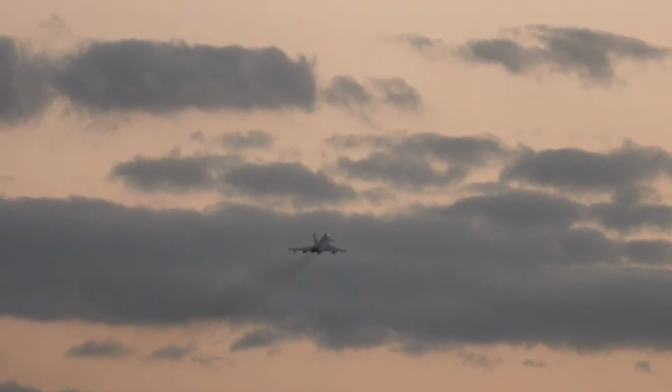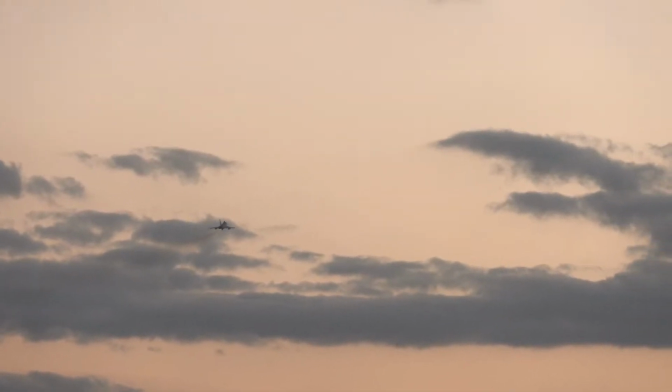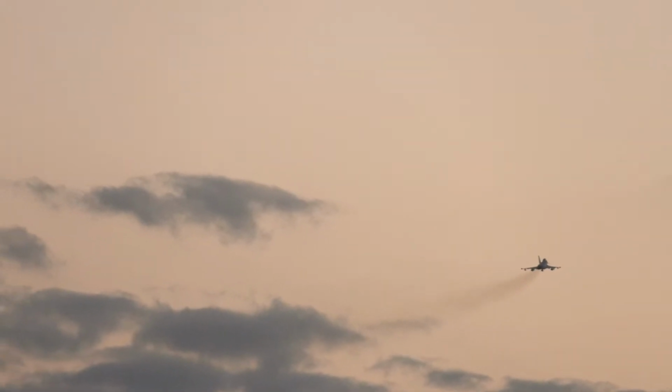Remember when you went to Lakenheath and you missed one of the aircraft? Yes. So coming up for you guys, it's the next one. And it's dark. So you've got another couple of shots before it comes dark.